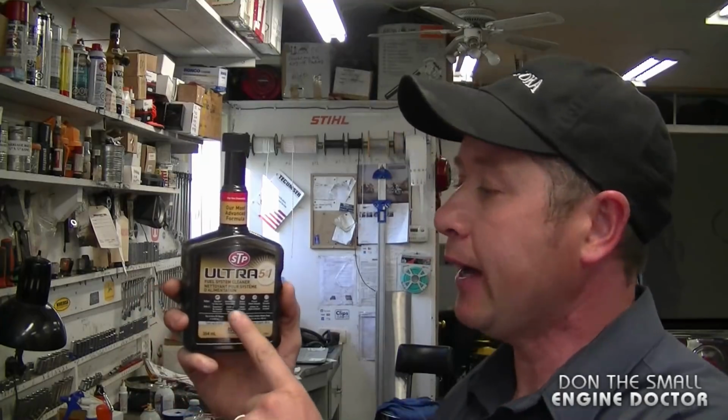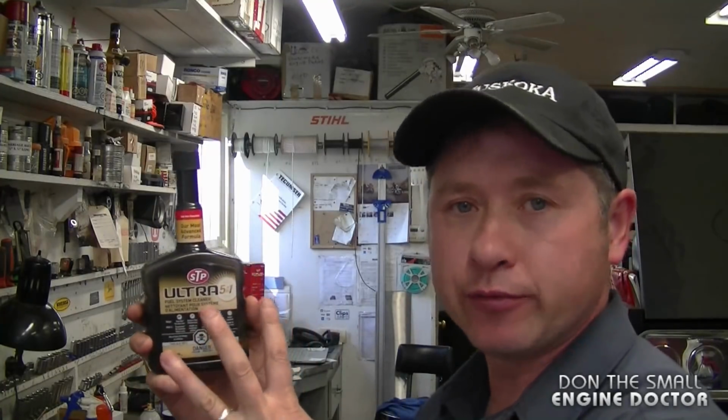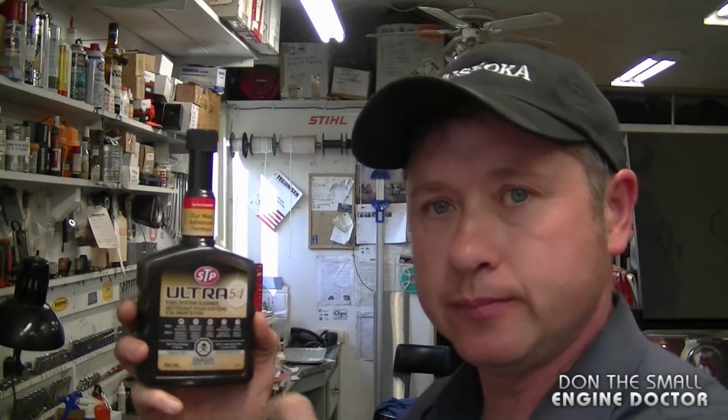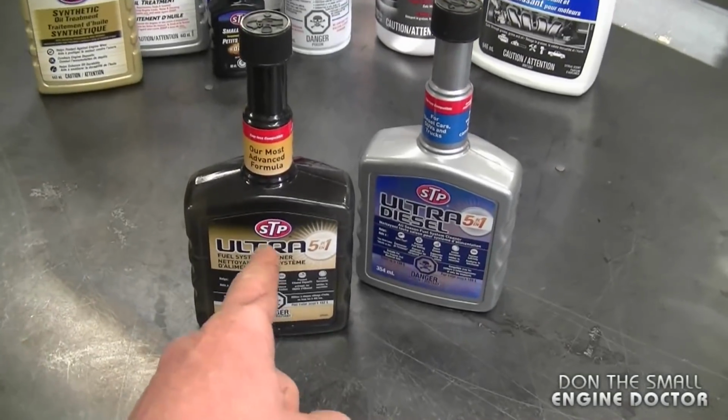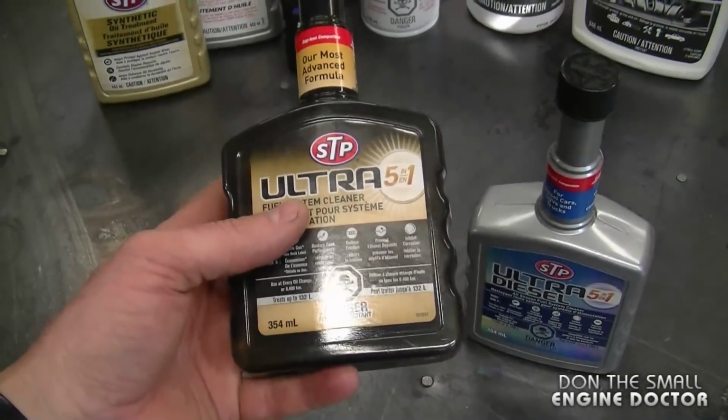And basically you want to add this to your fuel every time you change the oil, or more often if you want. This is designed to keep your fuel injectors and your internal engine parts clean. And it also states that it will reduce friction and prevent ethanol deposits and inhibit corrosion. And this product is available for fuel and diesel systems as well. I've mostly used this product here in the past.